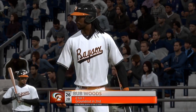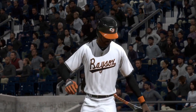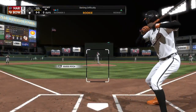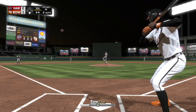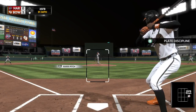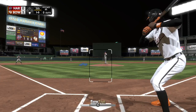Let's go, boys. Let's go. Ready for another chance? Bubba Woods. He got on top of one and was a ground out victim last time. Bubba Woods. Drive that pitch, huh? Here you go. Here comes the first pitch. There's a fastball that just misses. Ball one. The 1-0.